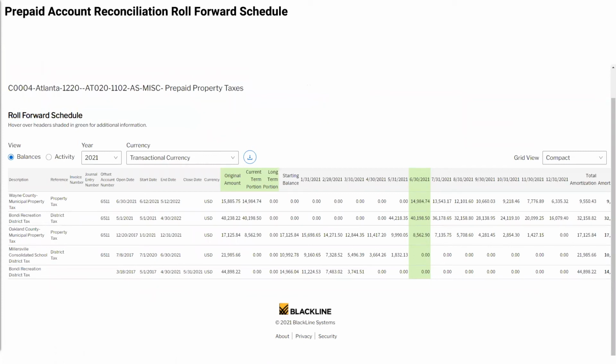Another piece to this balance sheet reconciliation example is that since it's a prepaid account, it actually generates a nice roll forward report for you. In this example, the current month is June 2021, and that's represented by the shaded column here. And you can see from this report all the prior months' activity and what the future months' roll forward amounts will be.